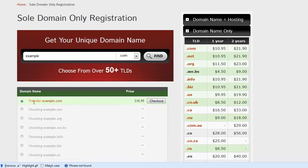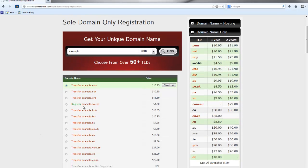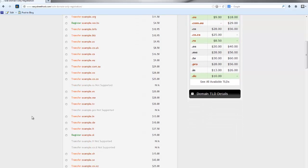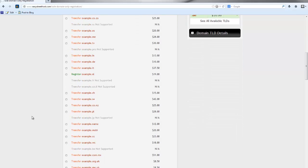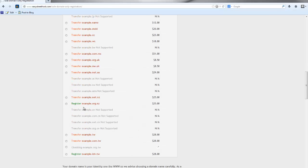Alright, so as you see here, this is definitely a nice domain. I wish I could get that one. But it says transfer, so this is the assumption that you are going to transfer that domain name to them. And it is available in other formats, but again, I'm actually going to be looking for a .com or a .org, and we're in the United States, so I'm really not going to be looking at anything here, or like this one here that's available. I think that's New Zealand.